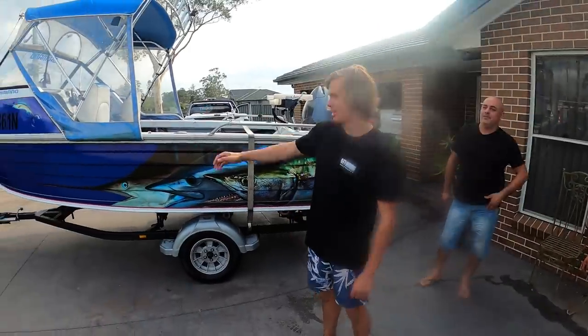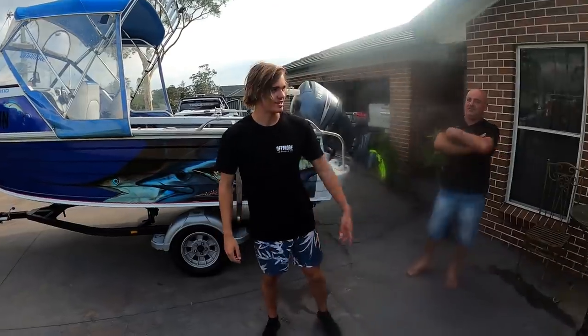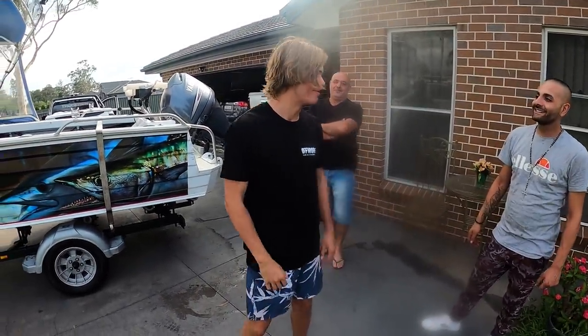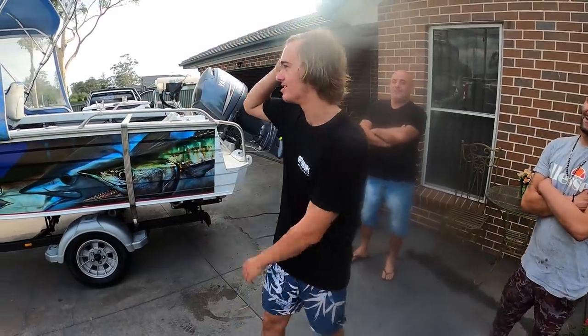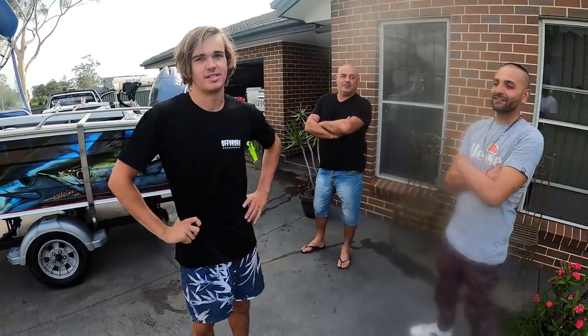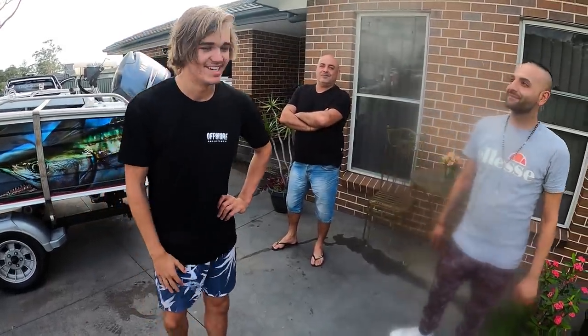Got the whole boat hooked up, ready to go on the next trail. Just want to say a big thanks to Stefan for selling me it and putting the price down a bit for me. And yeah, it's a really clean boat. Goes really nicely. Hopefully it can serve me for heaps long and I'll look after it. And yeah, just a big thanks to Stefan. And you enjoy it. Yeah, well, all right.